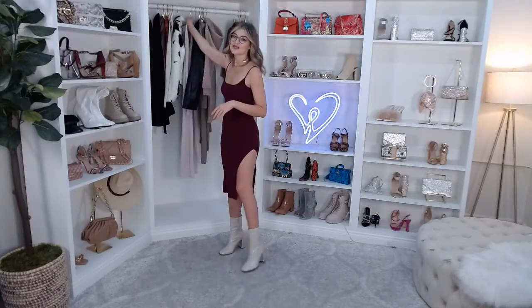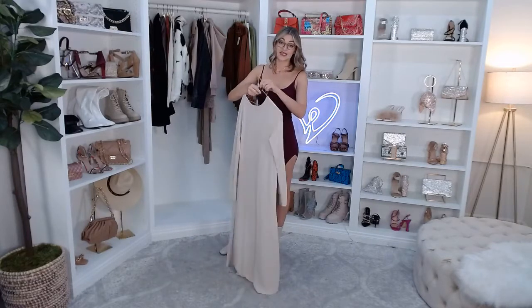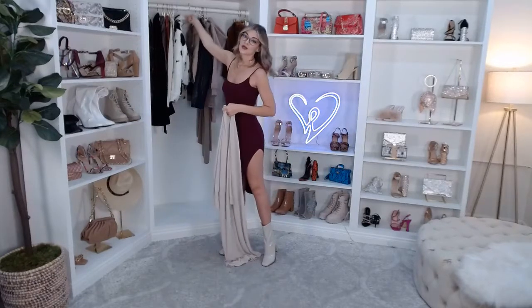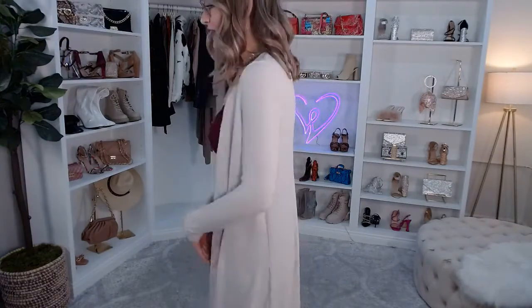Okay, next up, guys, I wanna add an outerwear piece to this because spaghetti straps might be a little bit too cold for where you're going or if you're planning your fall wardrobe. So I just want to throw on a duster that's really going to match these shoes well and just add another layer to this look. So this is our Keeping Knit Cozy Basic Duster. Really cute. It's in the color Natural.